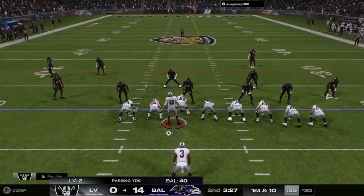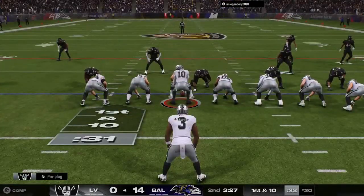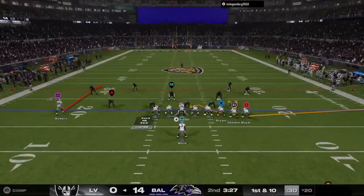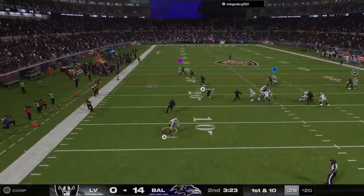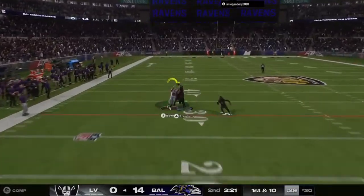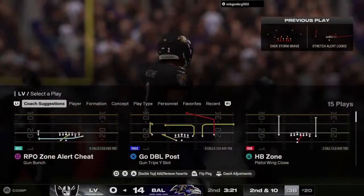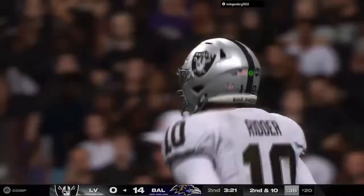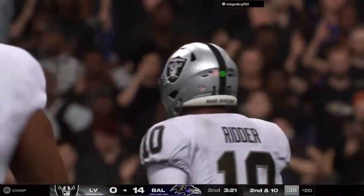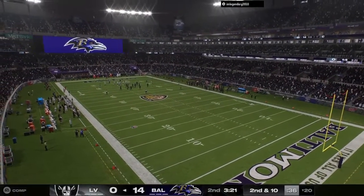Unbalanced look here to the right side on 1st and 10. Now Ritter. A lot of chances on that one. It was bouncing around, but it falls incomplete. Trying to get it to his tight end, Brock Bowers. And it'll lead to a 2nd down.